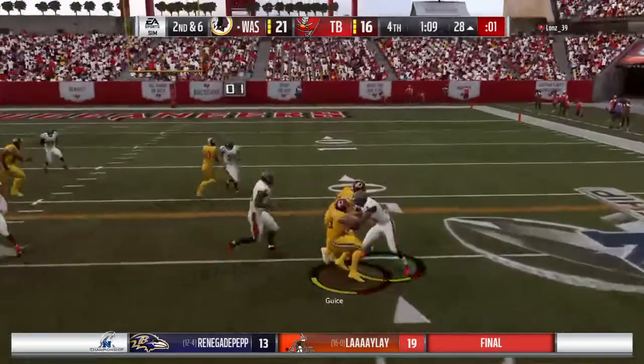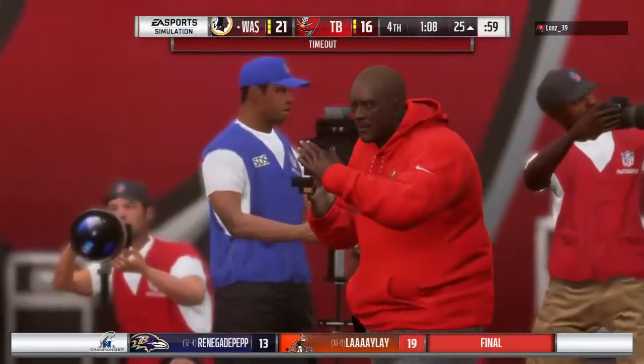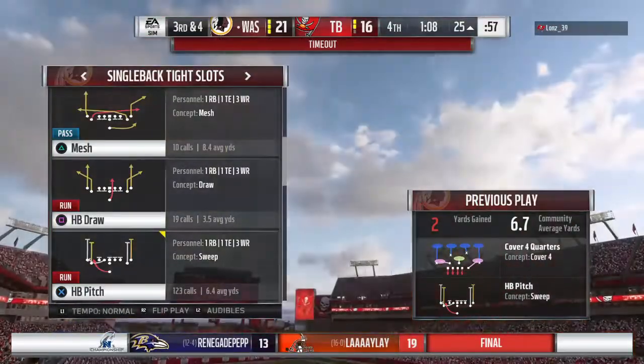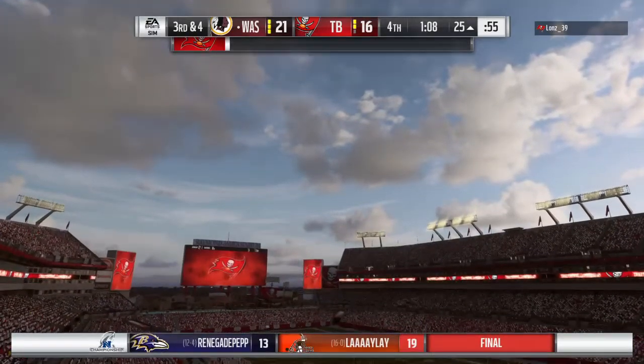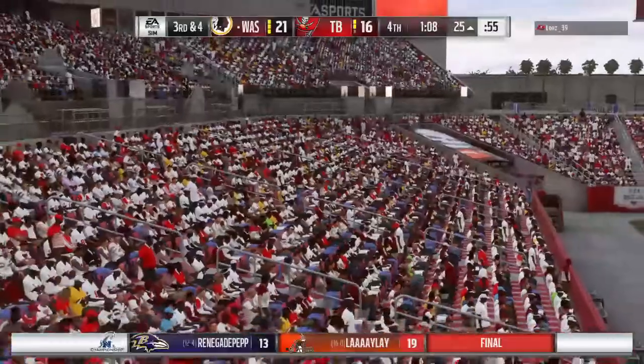Again, they run. Again, it's Geis. Down to the 25. And now the Bucs deciding to take a timeout defensively, as they'll talk it over here before what will be an important 3rd down.